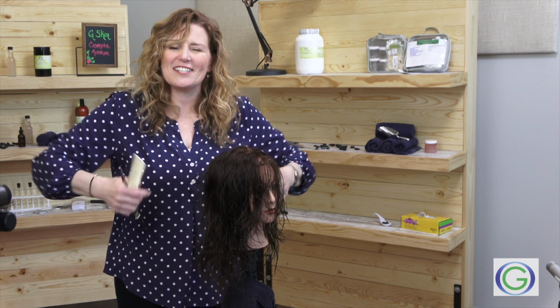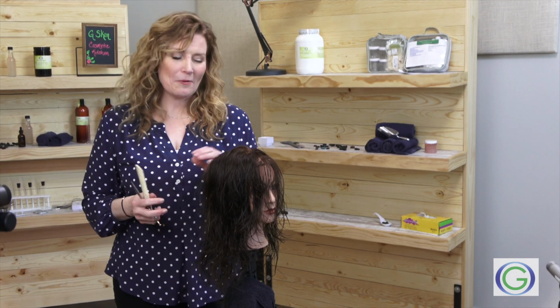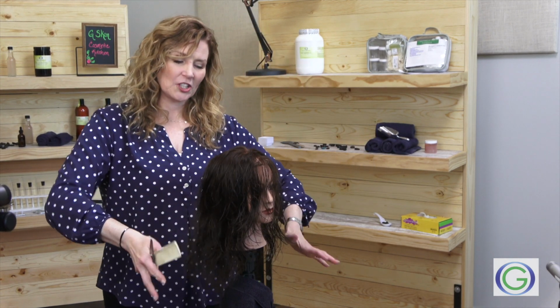So apologies. You guys are making me feel old. Not even Friends. You clearly don't know who Dorothy Hamill is. But what we're looking at is really just that inverted shape.